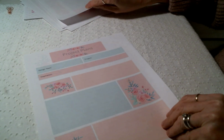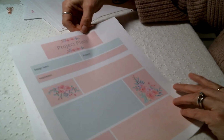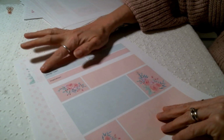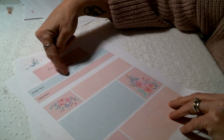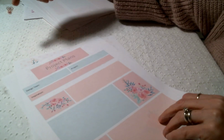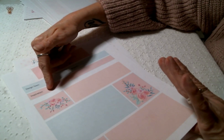Fun way to keep track of things. And then I added a project planner, and this doesn't necessarily have to be for design teams. It can also be for swaps or just for you to plan out some crafty projects. I did put design team here, and you could put whatever design team that this project plan is for. The project.